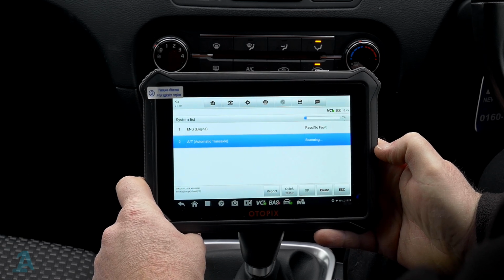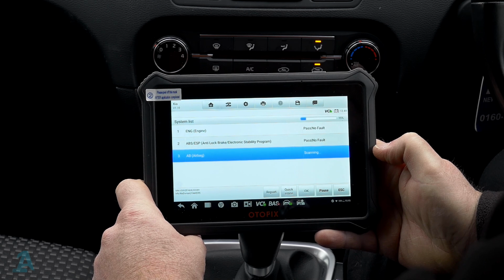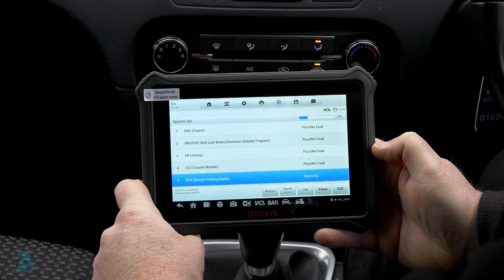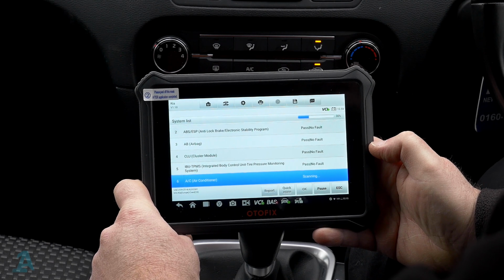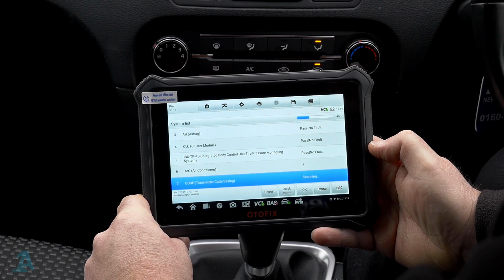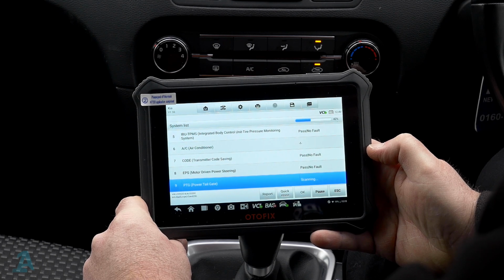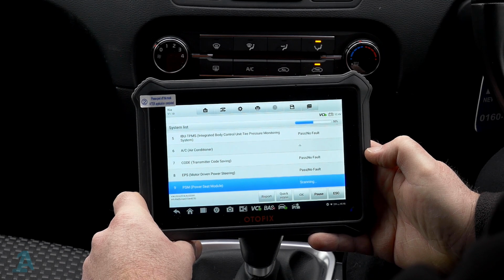I'll probably just speed it up a little bit, and I'll just talk for a bit while it does it, and you can see sort of how quickly it's going down, and it's going to scan all the modules that it can talk to. Obviously different manufacturers will let you talk to different modules. They might not have everything, so I think you'll find that the OTOFIX D1 will talk to just about anything that's on the car.